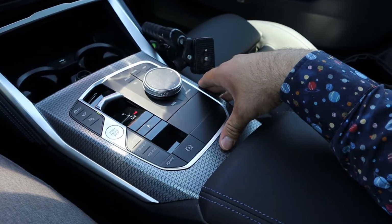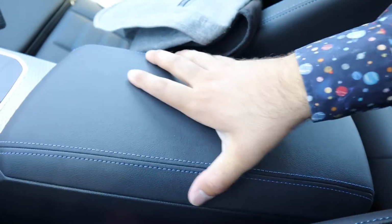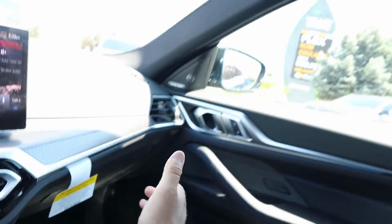And I like the kind of design on this area. And then center console, pretty solid. Got more of that blue stitching, and yeah, pretty normal glove box, nothing crazy there. And then up top we do have a bigger sunroof. It's not a panoramic, but it's bigger than a regular one.